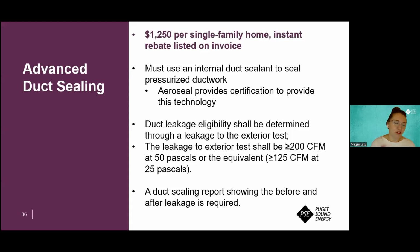A brief tangent here. I know you're kind of like, duct sealing, why is this in space heat? In conversations with AeroSeal, it seems like for the most part, all of our space heat contractors are the ones that are certified to install advanced duct sealing. So that's why we're including it here as an offering. Currently, it is listed as an option on our weatherization rebate page for our customers.